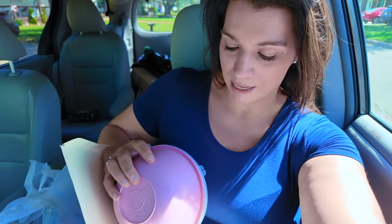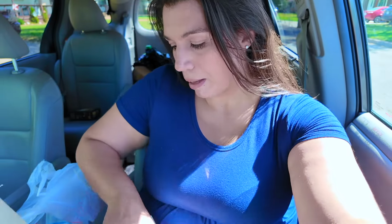So I plan to sell this. I'm pretty sure that I can sell this set for $7. So if I sell it for $7, I've basically made my money back on all of it. These are really nice old school Tupperwares that have date markers on them, and it's a set of 3. So I figure I can sell those on my page for like $7 and at least get my money back.